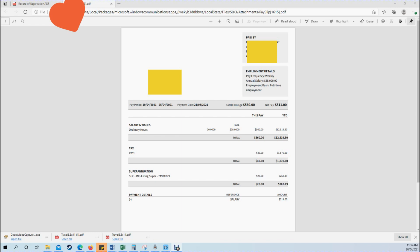You can see the year to date I've earned personally $12,500, which is what I've paid myself. The tax I have paid is $1,870. Again, that's the PAYG, the pay as you go, straight to the tax office. And the super, I do pay myself only a tiny bit of super, so $267. Again, like I said, this is super flexible. You can change it all around. It's awesome. I love it.